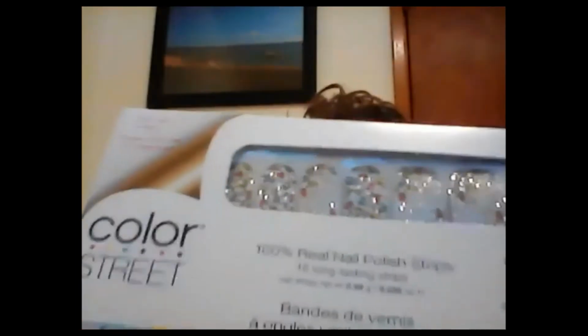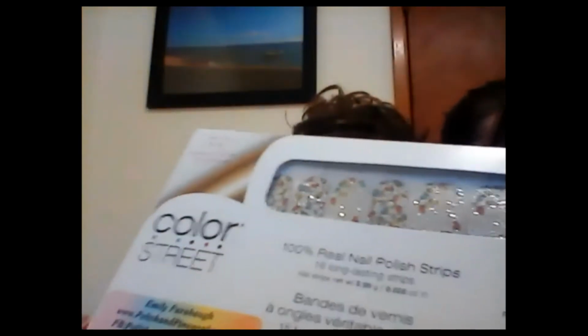So this one is called Holiday Delight. It is a silver background, and then it has these beautiful little Christmas lights. I don't know how well you guys can see in my office lighting. And all of the sets are between $11 and $13. We do have French manicure sets, and those run $14, and they are buy one, get one free. And then the solids, glitters, and designs are buy 3, get 1 free. So you end up getting 4 sets for about $40, and it's worth it. These last up to 14 days.